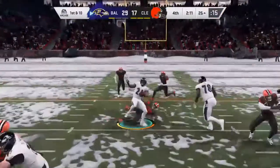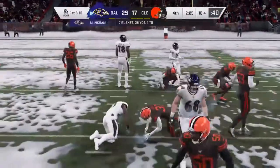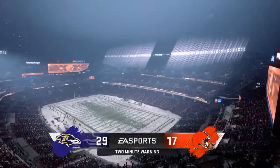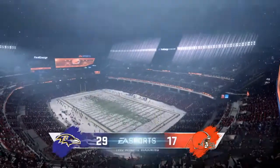Ingram again, a first down carry. A little second effort there on the strong run. And then drop just inside of the 20. A solid run on first down. Gain of 7 leaves him with a 2nd and 3.